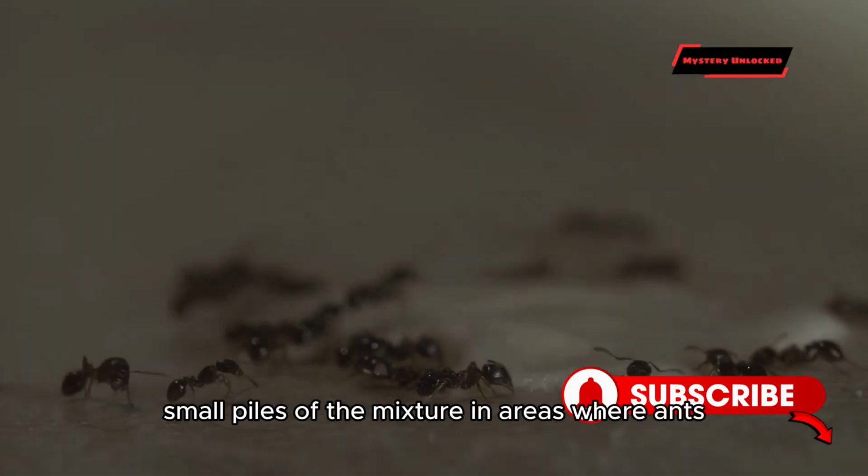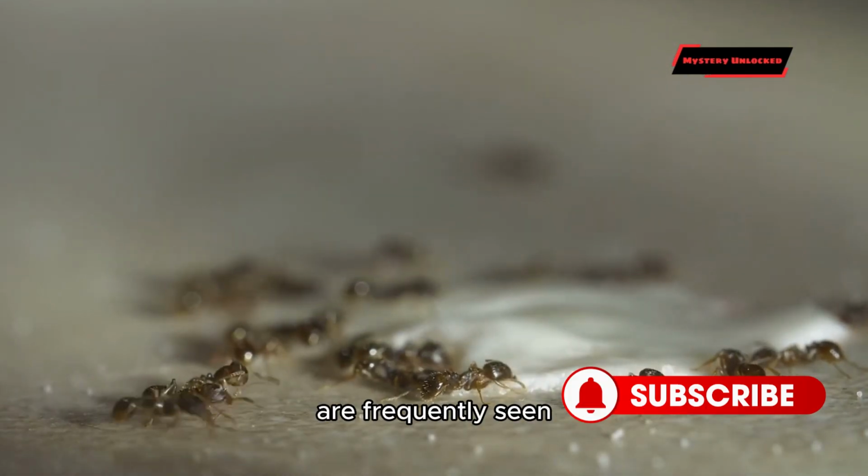You can also place small piles of the mixture in areas where ants are frequently seen.